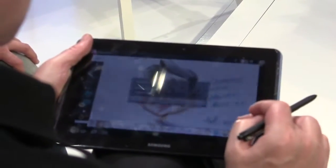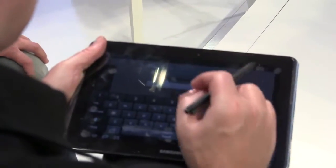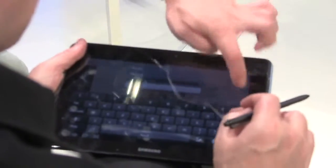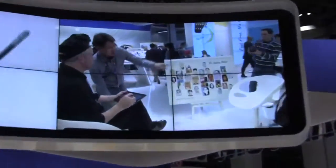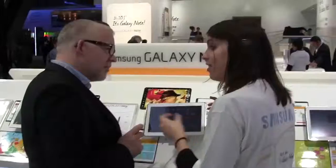So it basically supports the same Exynos SoC, 1.4 GHz dual core and the Mali GPU, but now in a 10.1-inch form factor. And there's another lucky fellow who just got a new shirt. So that's what's Samsung over here at Mobile World Congress 2012.